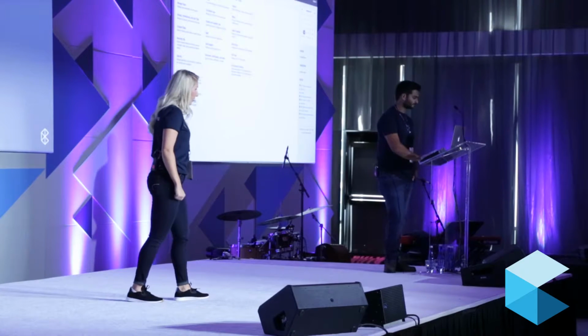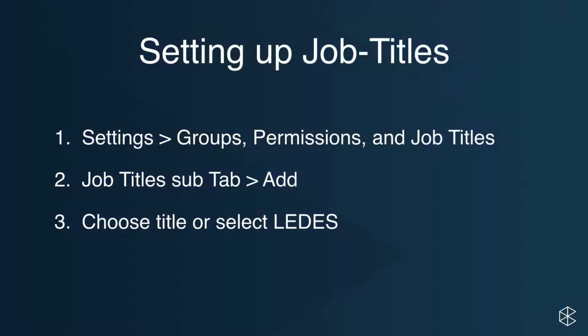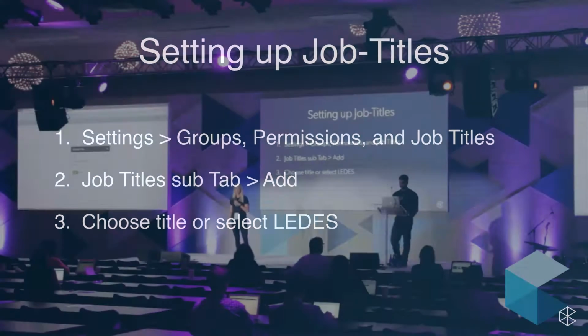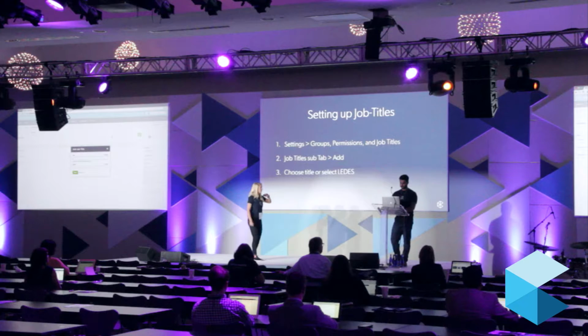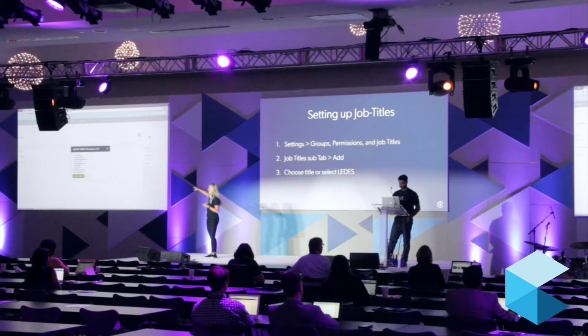So Joash is going to demo us adding a job title here. He's going to navigate back to the Settings button, then choose Groups, Permissions, and Job Titles. He's then going to click on the Job Titles sub-tab at the top, and then just like everything else, we're going to click Add. Now, as you can see, if he'd like to use the Leads option, you can simply click in the blue option to drop down the Leads list. That will be pre-populated for you.